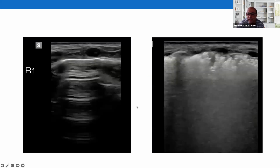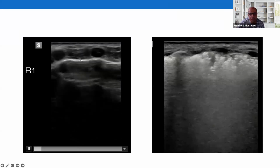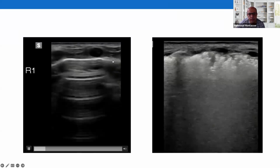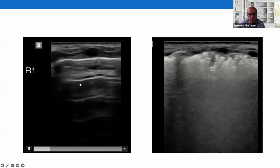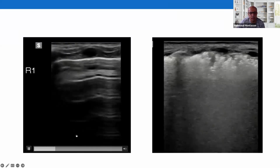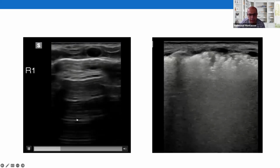Right, so what we did at that point, we just did lung ultrasound, and I'm sure most of you know about lung ultrasound, but just a quick reminder, this is how normal lung ultrasound looks. The pleural line is very echogenic, bright, thin, and then A lines are transverse lines at equidistant space, and this is normal aerated lung.